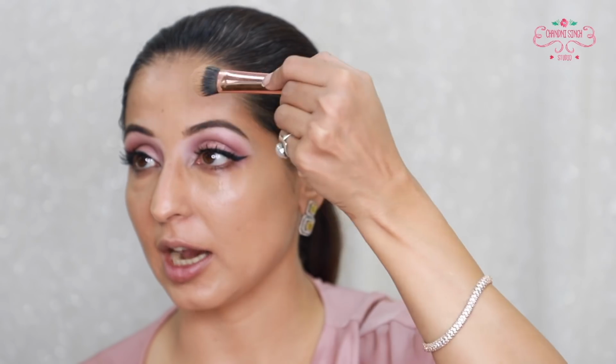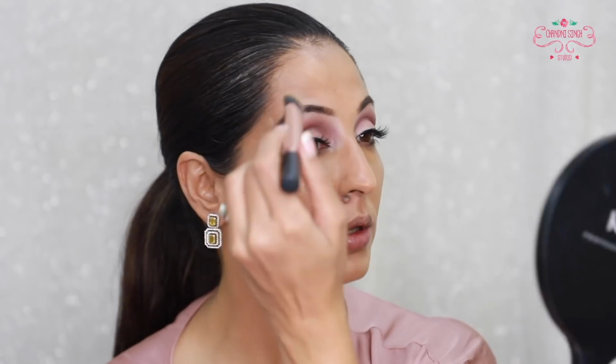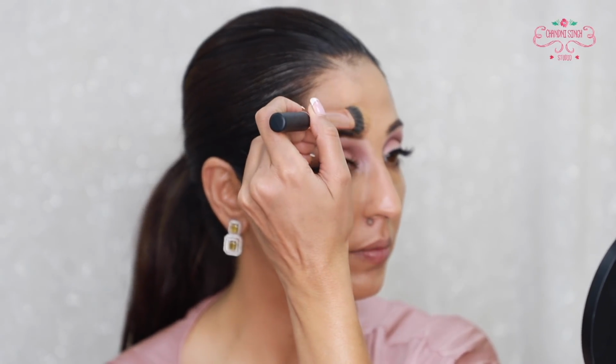Right, really easy to blend. I'm not struggling with it at all. Just trying to be careful with my eyebrows that have been done.